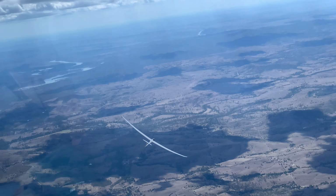Roll out of the climb, you get a good climb, and then you get a good run as well. Very good. It's got to be good if he's turning at cloud base.